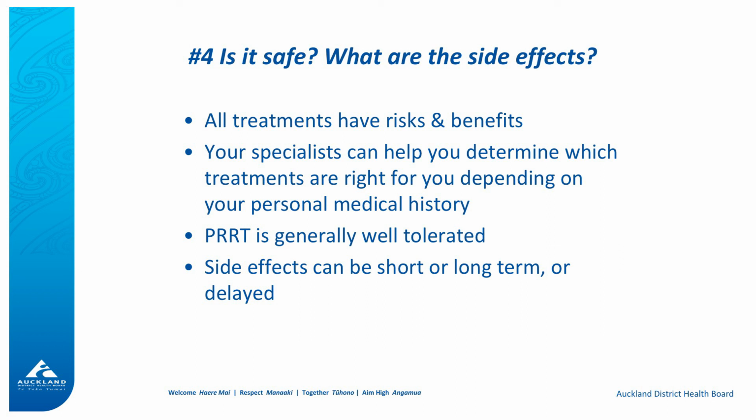And in terms of side effects, is it a safe treatment? All treatments do have some risks and benefits, and that would depend on discussions with your specialists, personal history, MDM discussion, and all of those sorts of things. It's generally quite well tolerated, and the side effects can be short or long term, or possibly delayed. This all forms part of a consent process, so patients that have had PRRT, I'm sure, are familiar with some of these things, either experienced yourself or certainly discussed during the consent process.